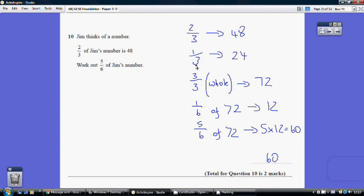Well, 1/3 is going to be half of 2/3, so that's 24. So 1/3 of the number that Jim thinks of is 24. So what number must Jim be thinking of? Well, he must be thinking of the whole number, which is 3/3. 3/3 is a whole. So if we times 24 by 3, we get the number that Jim was thinking of.